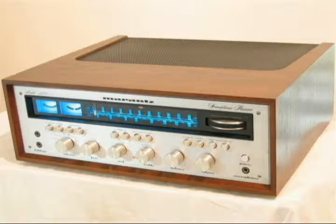A lot of people will swear by the tube-based Marantz receivers and tube-based radios by Marantz. I personally am not a big fan of tubes these days because they're kind of a pain to replace, but that still being said, a new or old Marantz receiver will not do you wrong. These things are absolutely amazing. They are built like brick houses. Any audiophile will tell you that these things are absolutely amazing.